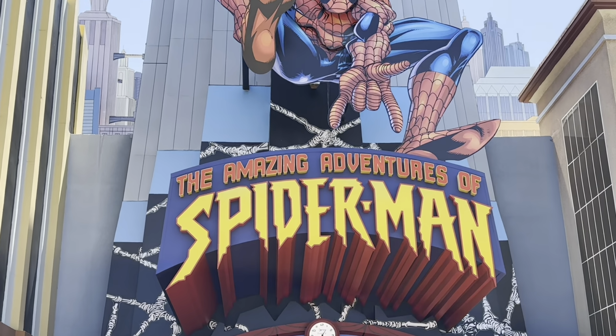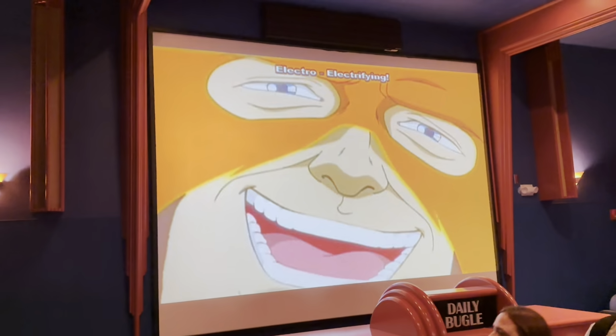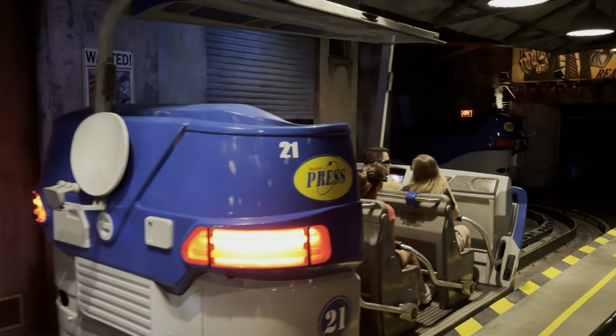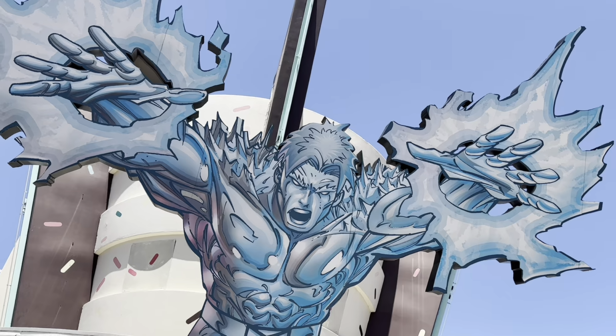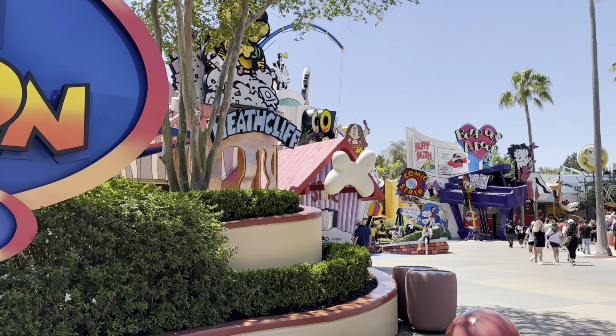Arguably one of the best attractions in the whole world. Think simulator on a track with great set pieces, 3D screens, fire, water, a lot of noise. Awesome. That was about a 15 minute wait and blimmin' worth it for one of the world's best attractions. We beat you! Ice, ice, baby. And now the bonkers Toon Lagoon with two of my favorite water attractions ever.